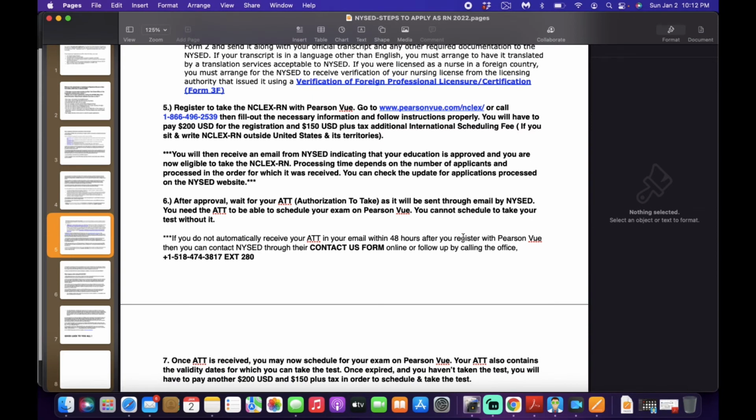Then you will receive an email from NYSED indicating that your education is approved after you register. If all of your documents are already complete and you have already registered to take the NCLEX-RN, you will receive an email from NYSED indicating that your education is approved and you are now eligible to take the NCLEX-RN. Processing time depends on the number of applicants and is processed in the order in which it was received. You can check the updates for applications processed on the NYSED website.